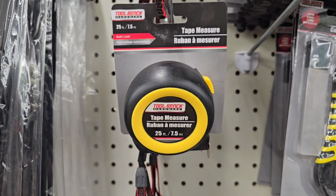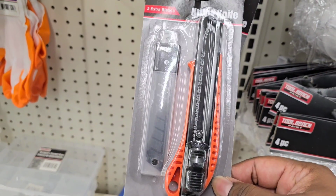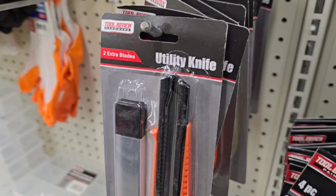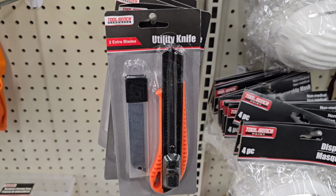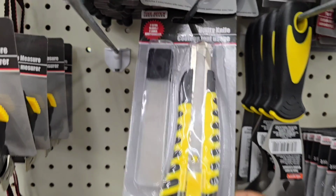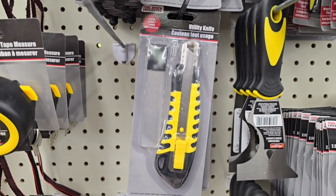I mean, why not? Now, another item that I love to use in the tool section in my crafting room are these utility knives. Now, this is a new style I haven't seen before. You can see it comes in multiple colors, which is great, but it also comes with 2 additional blades, which is a really great idea. Now, these are the ones that I currently have in my craft room right now. I love these knives. I think they work very well.